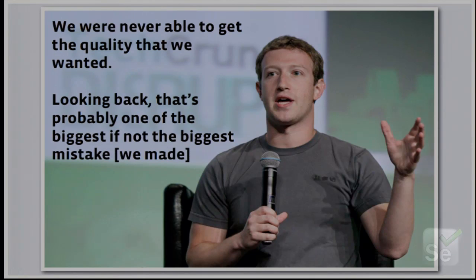So what did we do? We actually scrapped all of that and rewrote. We rewrote the iOS app from scratch. We scrapped the entire code base. And we went mobile first. And mobile first at Facebook means a couple of things. First of all, it means our apps are native now.